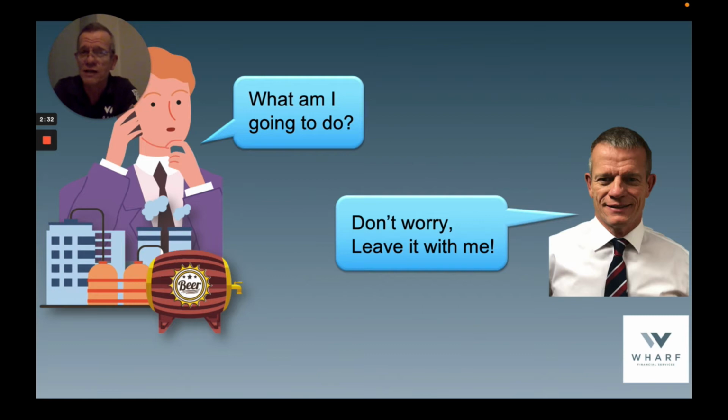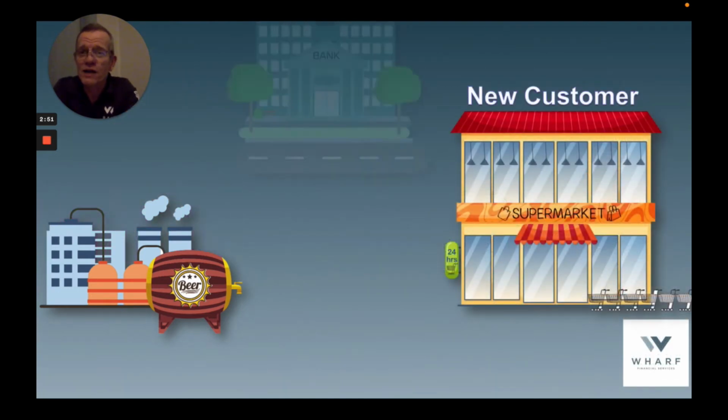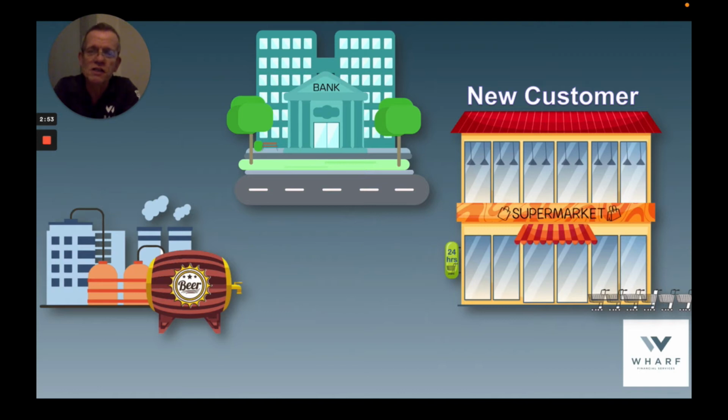The broker comes round, they have a chat. The broker gets a good understanding of the owner of the brewer's aspirations, the finances. They talk about the financial position of the company, and they have a look at the debtor book. See, they're all good quality debtors they've got on the book. And then the broker goes away and does his thing. He researches the market. He sees what various banks have on offer, and he brings back to the brewer a selection of offers. The brewer decides which one is the one that he likes the best.